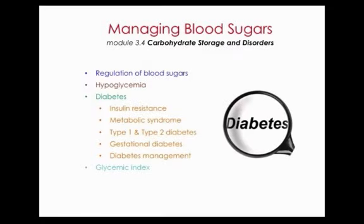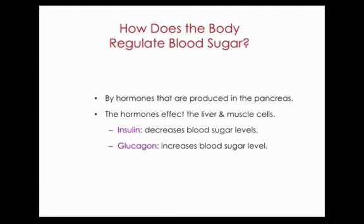Module 3.4 in your textbook is about carbohydrate storage and disorders. I want to focus primarily on blood sugars. So we're going to look at regulation of blood sugars, hypoglycemia, diabetes, and the glycemic index. How does the body regulate blood sugar?